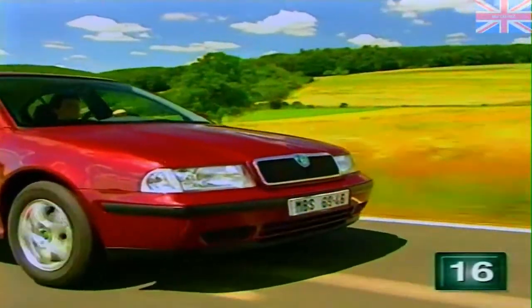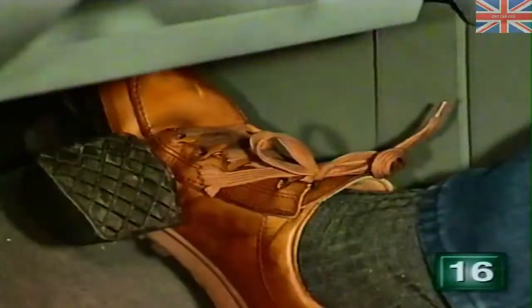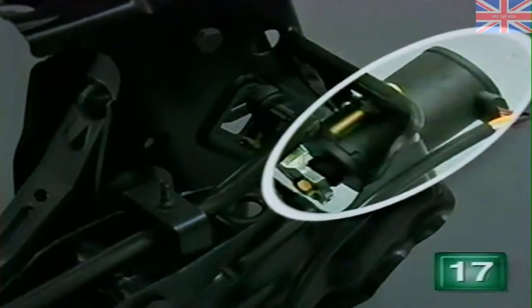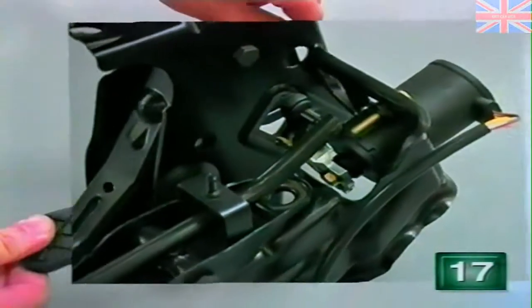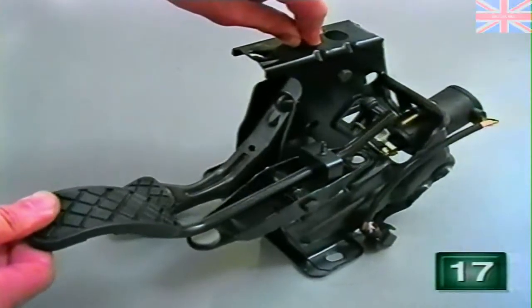Another interesting feature is that it's a fly-by-wire system. This means that there's no mechanical connection between the accelerator pedal and the engine. A potentiometer fitted to the pedal records its movement, and this signal, together with the other input signals, is analysed by the control unit.